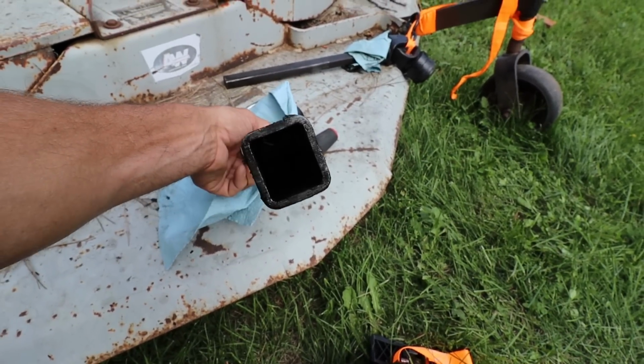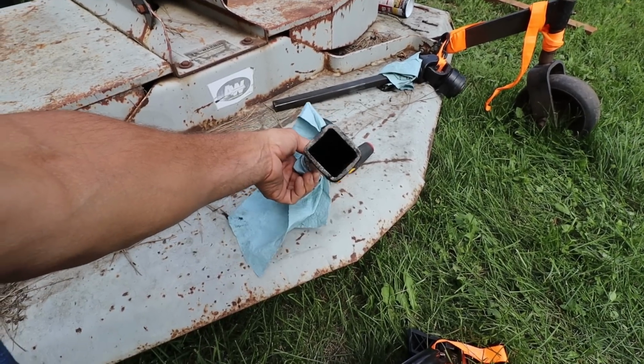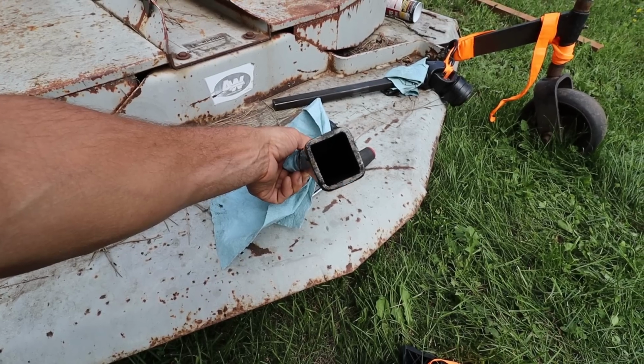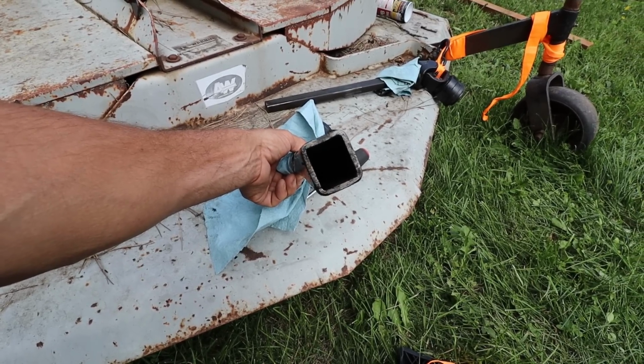You should be able to see here how bad I bent that. That's why it wouldn't slide in any farther. And it's got to slide in a little bit farther before it'll click onto the PTO and I can pull it out.